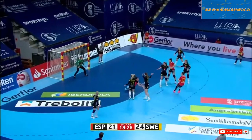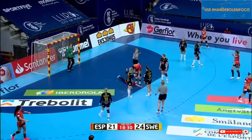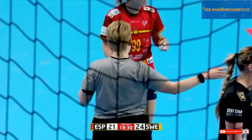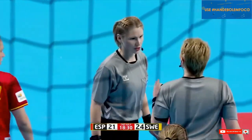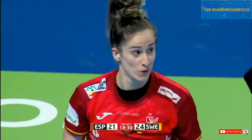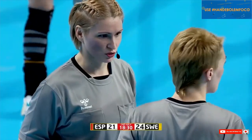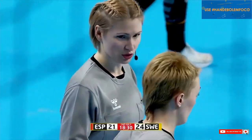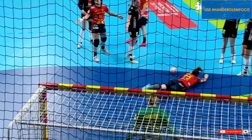Bit too much muscle on the block. Peña, penalty. Oh, and that's going to be a 2-minute suspension. Pushed in the air. It could be worse. The referees are going to have a quick word with each other and decide. Either way, Peña's won the penalty. Anxious moments as the referees discuss. Just 2 minutes. Push in the back.